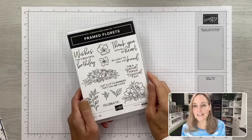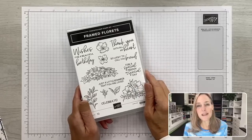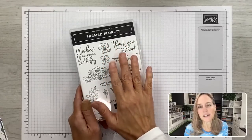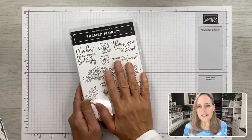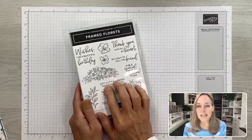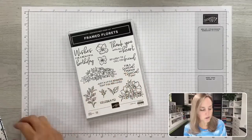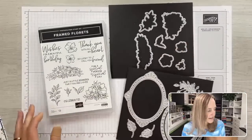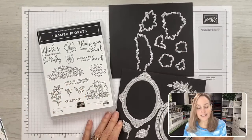So Framed Florets is the main stamp set. And I say main because it's going to carry over. This one is an early release. It is coming to us now, and then it will be in the mini catalog that runs January through June. It coordinates with a set of dies, and these dies are called the Framed Florets dies.